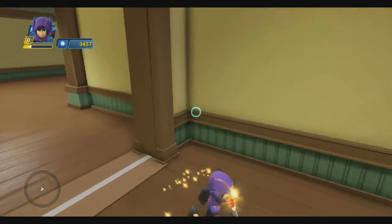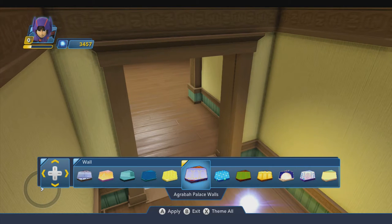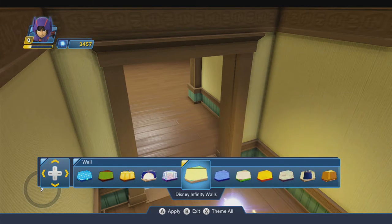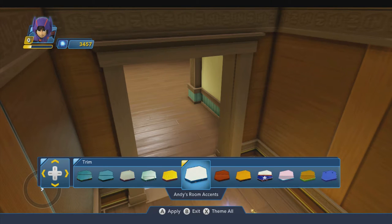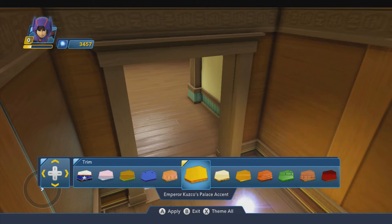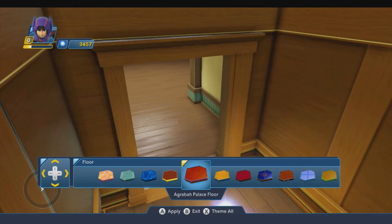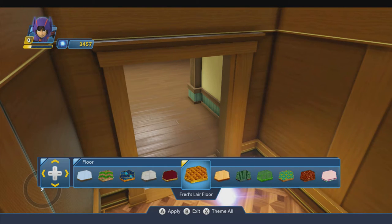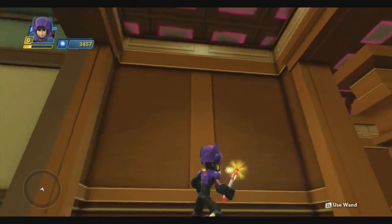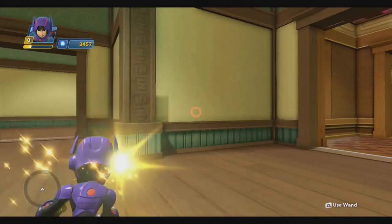Okay, so yeah, we have to get this one in line. Whoa. Hello. Okay. Fred's Lair. Wait, which one is... There it is. We should create a theater room. That would be great. That would be so great. Okay. So hallways do not have light fixtures. I think that's why we got stuck. Why it kind of glitched a little bit.